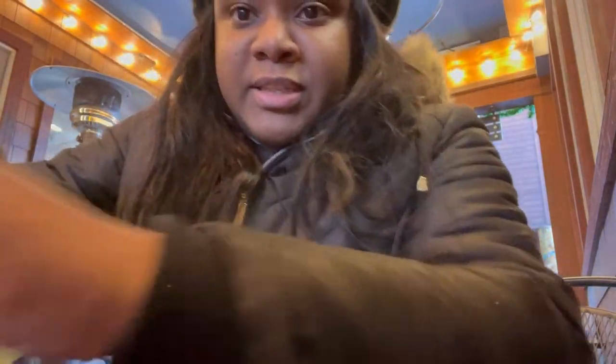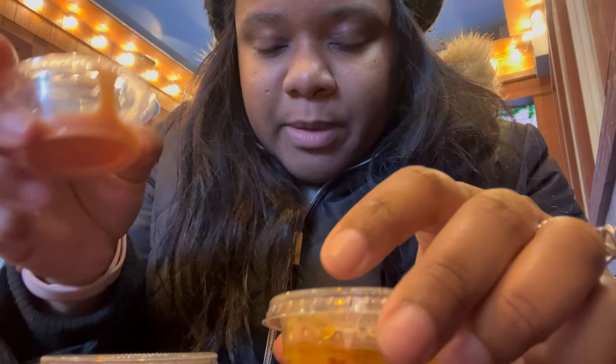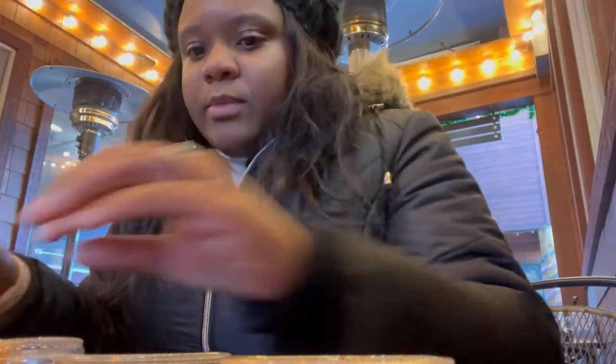I got their sauces. They had three different sauces. This looks like a chimichurri, some probably spicy, creamy sauce. And this looks like a pico de gallo kind of vibe. So let's try it. Mmm, it smells spicy.